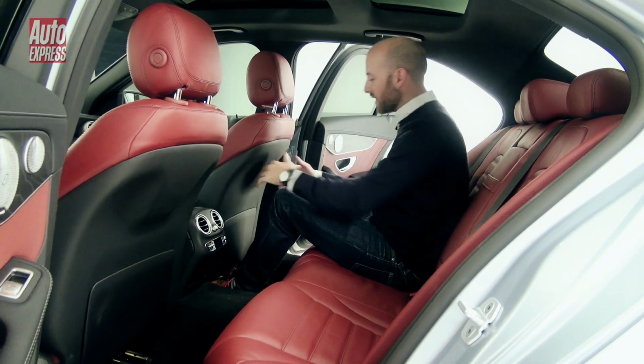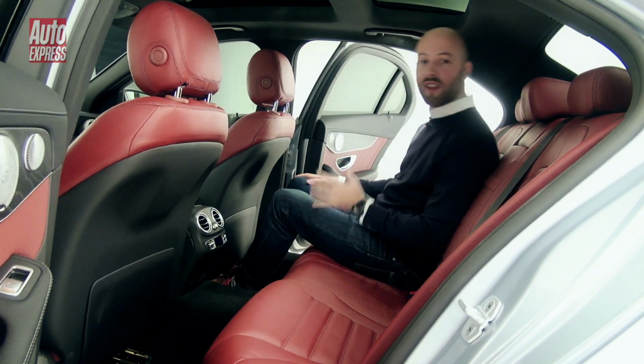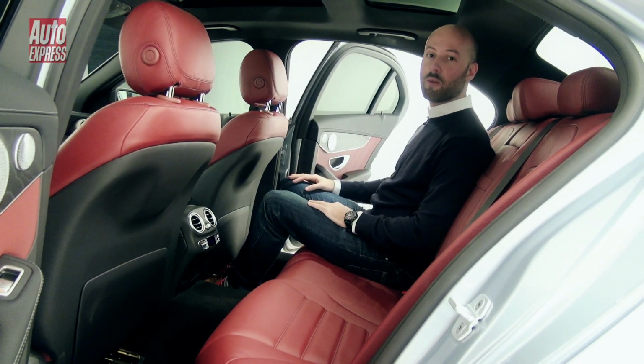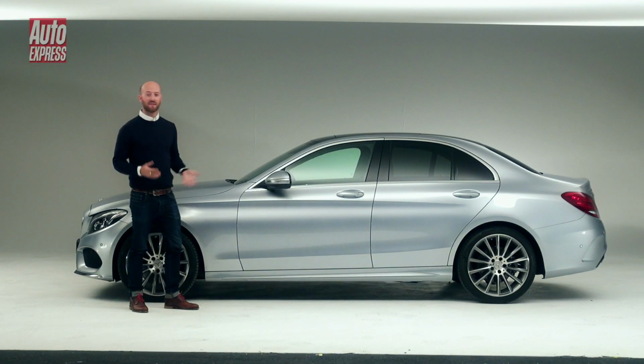There's plenty of room for my knees and my head, as you can see, although because of the high transmission tunnel, getting 3 across the back might be a bit of a squeeze. However, overall, the C-Class is going to be a lot easier to carry a passenger in than the old one was. Mercedes has made a lot of big claims about its new C-Class.